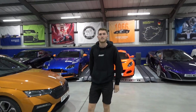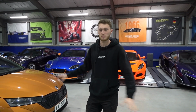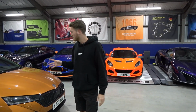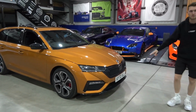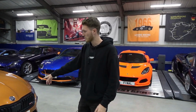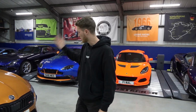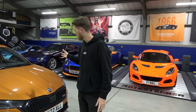All right, Brad, talk us through the car. Let's run. I'm probably going to pull up a cheat sheet because I have the full spec sheet of this and every option that I chose. As you mentioned, it's 72. This is actually the first 72 plate I think I've seen, which is quite cool. They've come out fairly recently. Skoda Octavia VRS Estate, 2-litre diesel, 200 horsepower. It is the 4x4. What's the torque figure?